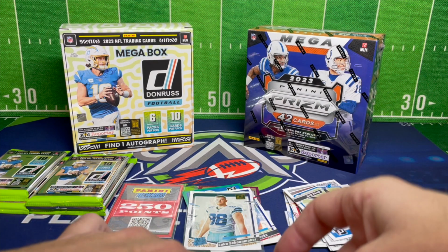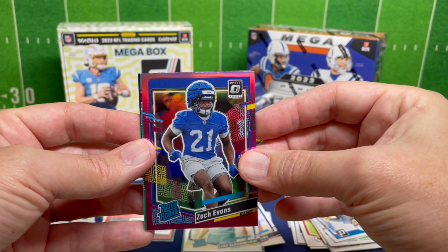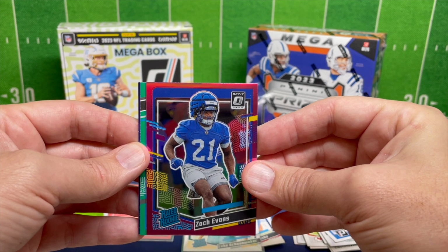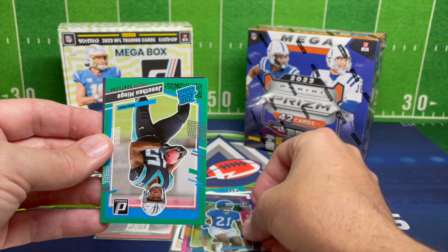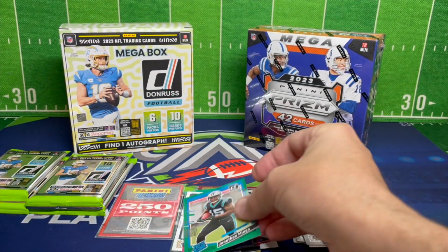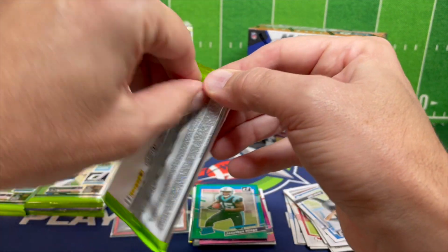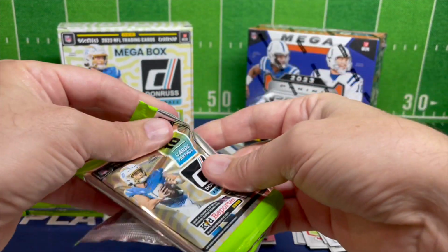Nice card there. We've got the pink of Zach Evans and his horrible Guardian helmet. I have no clue why Panini continues to do this for players. Nobody, including the player, wants to see that type of helmet on their card. We've got Jonathan Mingo on the green press proof, and we've got the Kid Reporter, which has expired. All right, not the best second pack here. Really keeping my fingers crossed for something bigger in pack three here.